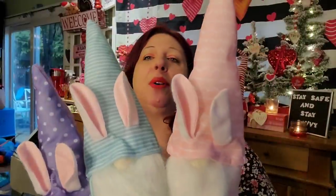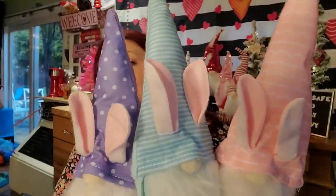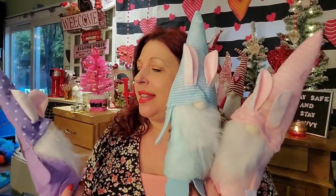But I have to say that I love the prints on them. I love that it's polka dotted, striped, and zigzag. It's like how you would paint your Easter eggs. So that is really cute. They are cute. They're just not as well made as the Valentine's gnomes, and they do need a little zhuzhing. They need a little TLC.